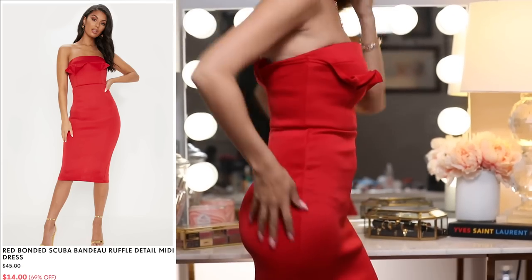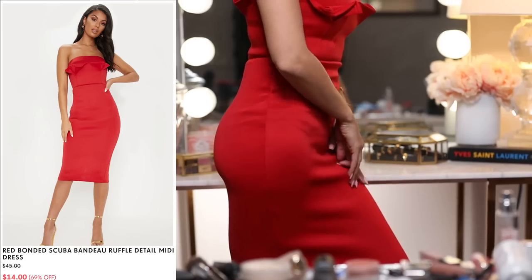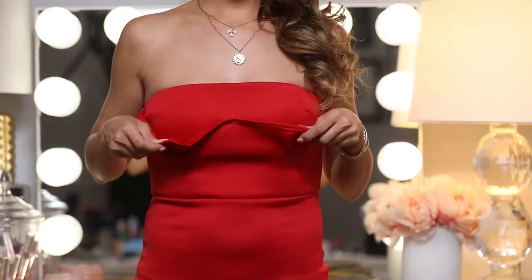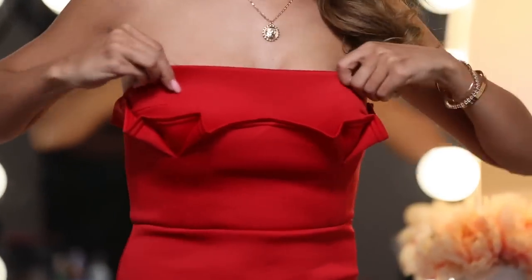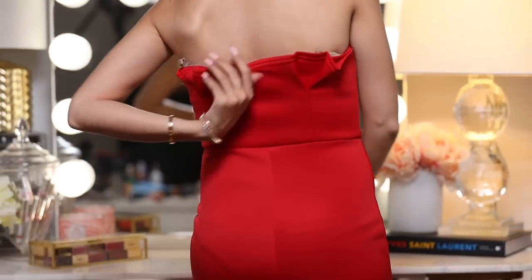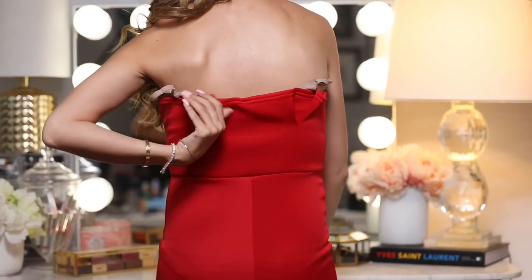And I tucked my bra straps in by the way, but this dress is so freaking cute. It's tight and it's a really thick, nice material. And then it has these ruffles right here, like a solo cup, which go all the way around, if I straighten out the back correctly. Can you tell they go all the way around in the back?